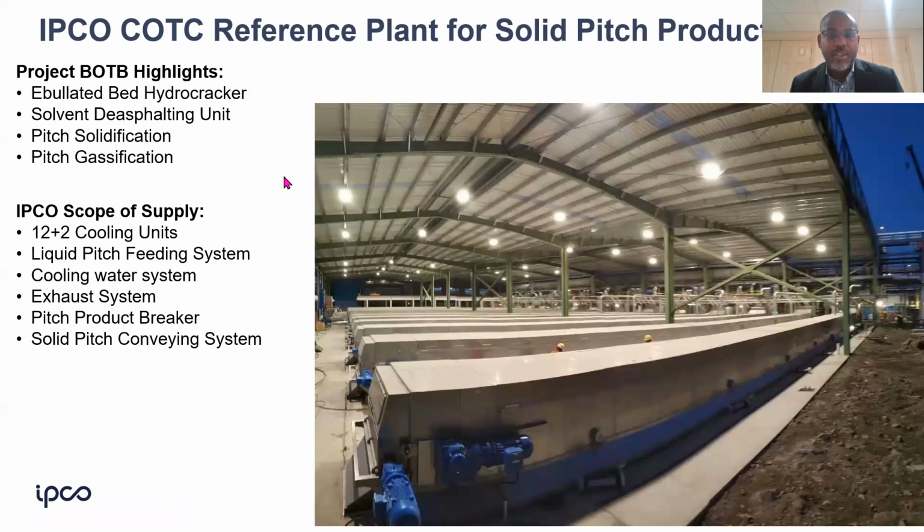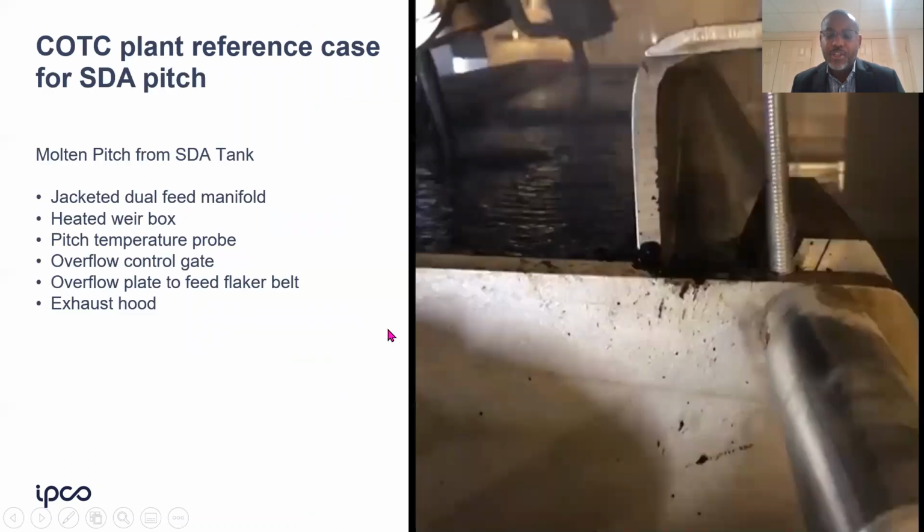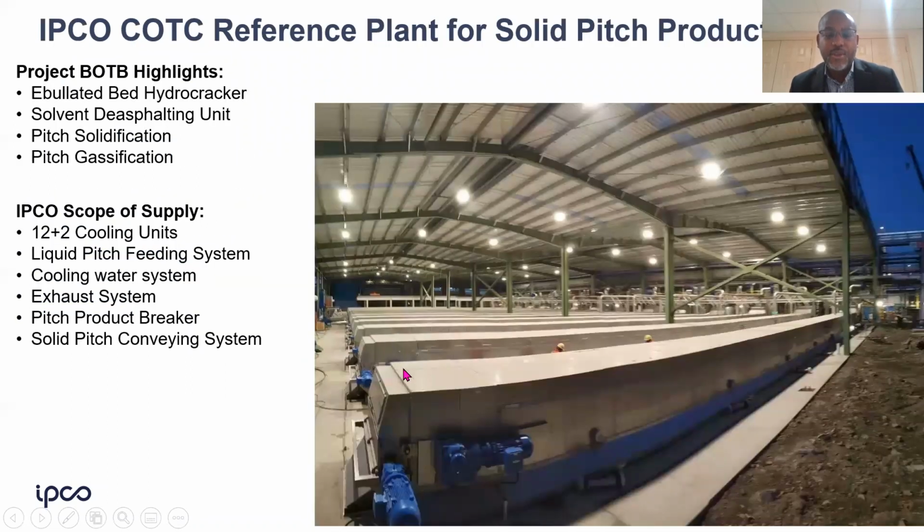As I stated previously, the project highlights included the EB bed reactor, SDA unit, pitch solidification, and the customer-supplied gasification unit. IPCO's scope of supply included 12 plus 2 cooling units, 12 operational and 2 standby units. The scope of supply also included the liquid pitch feeding system, the cooling water system, the exhaust system, the pitch product breaker, and the solid pitch conveying system.